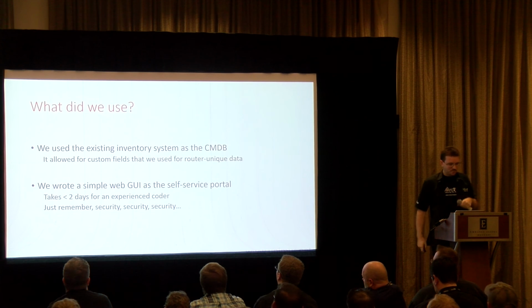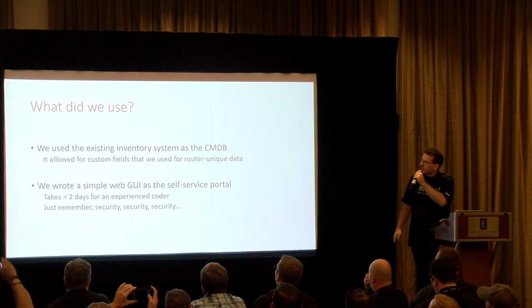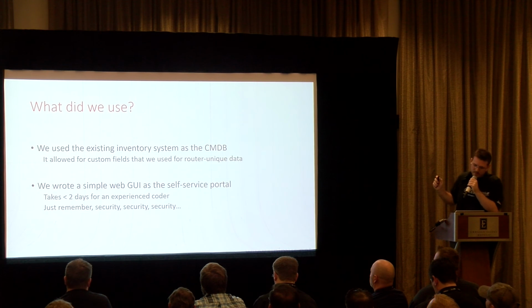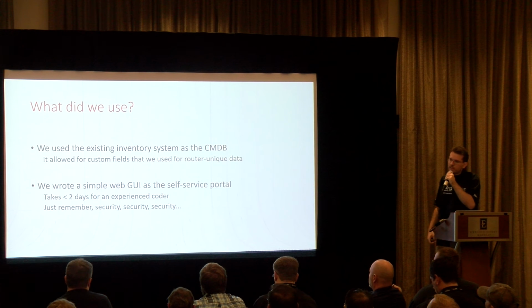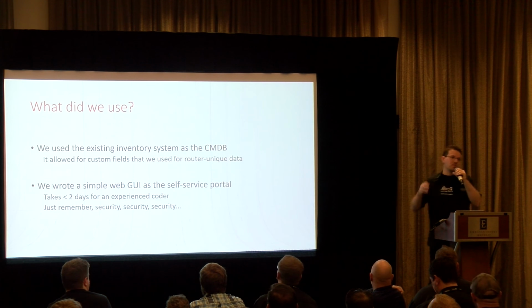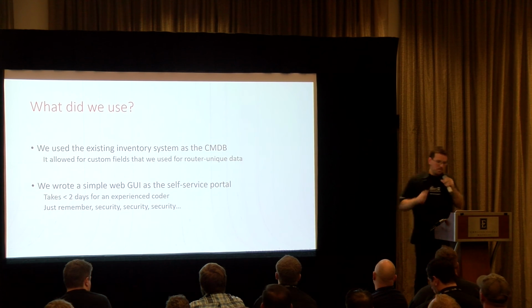Let's continue. So what did we use in our project? We used existing inventory system as the CMDB. I'm not going to talk more about that because of time limitations, and we wrote a simple web GUI as a self-service portal. This is really easy for any good developer. This is 2 days of writing code for an experienced developer. Just remember security, security, security. So properly engineer it, HTTPS, username, password, blah, blah, blah.